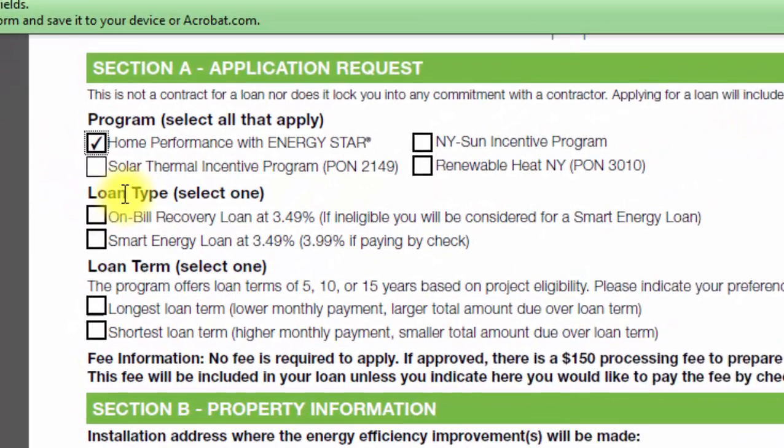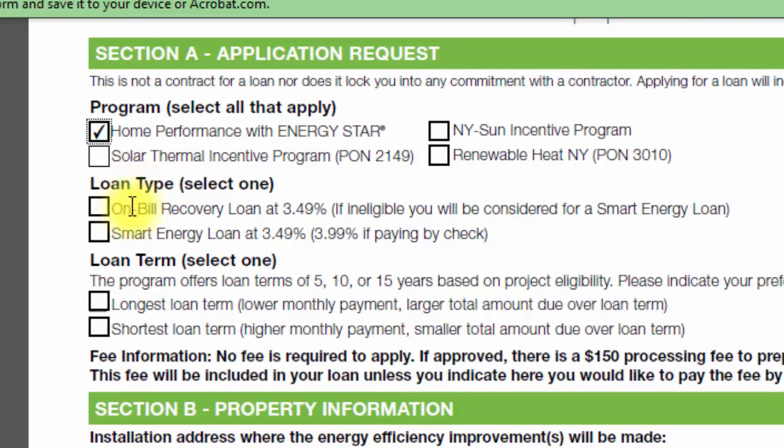There's two loan types through the NYSERDA program. One is the on-bill recovery loan, which is a 3.49% loan that can be paid directly on a major utility bill like Central Hudson, Orange and Rockland, NYSEG, National Grid, and so on. That's very convenient because your savings can directly offset the cost of the loan on your utility bill, and you can also transfer it over to a new owner with that same utility account if you ever need to sell the home and there's still a portion of the loan left. So that's a great option.